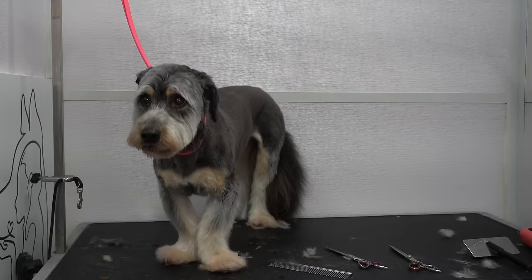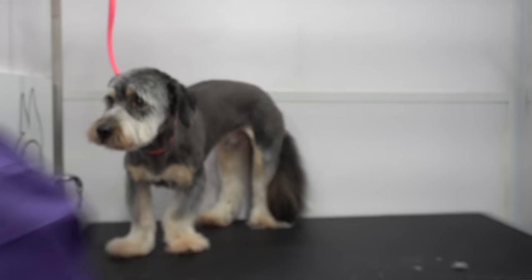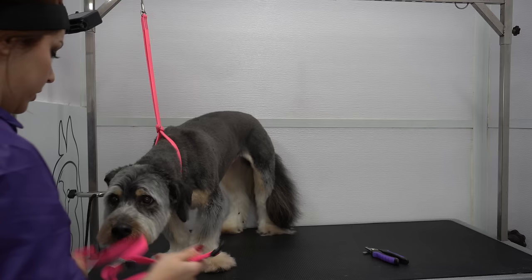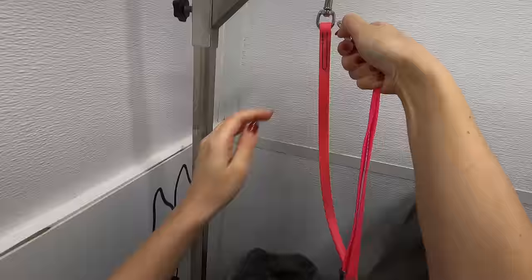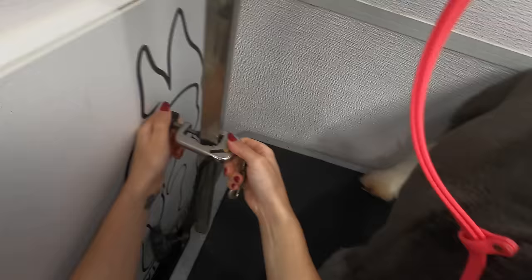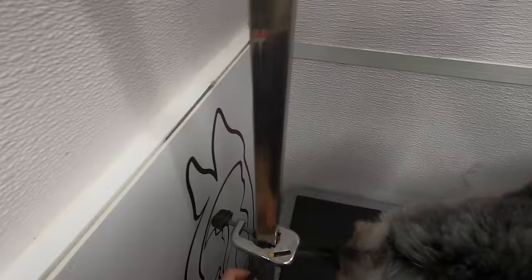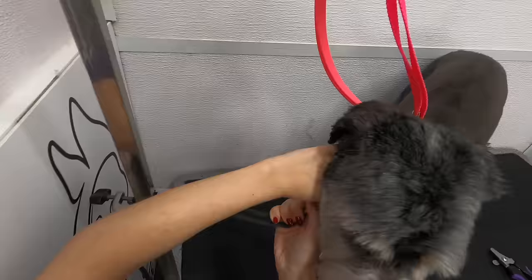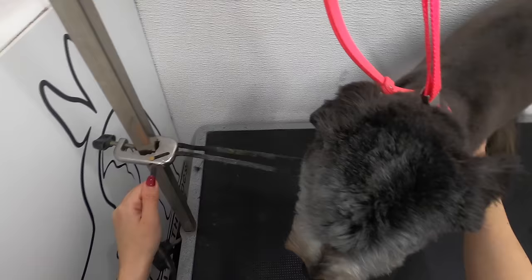Okay, so now I am going to do his nails and his paws. So I do have to use restraints for this because he is not friendly for this. Okay, so I'm going to put him on the groomer's helper first. The groomer's helper essentially just prevents him from spinning. And we leave it over here and it tends to get covered in dog dander when we blow dry. He knows what this is and he's not happy about it.